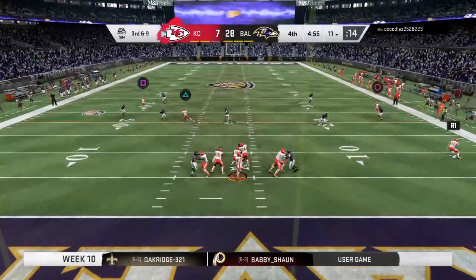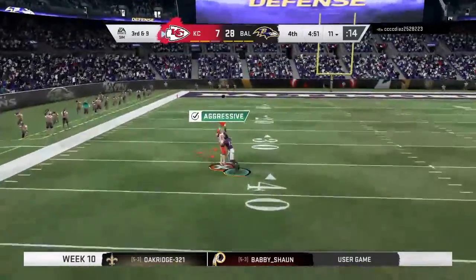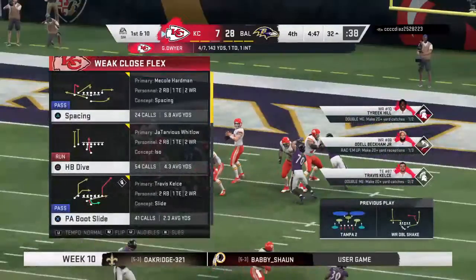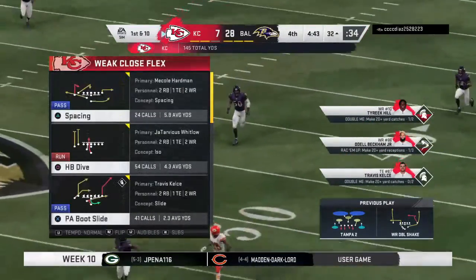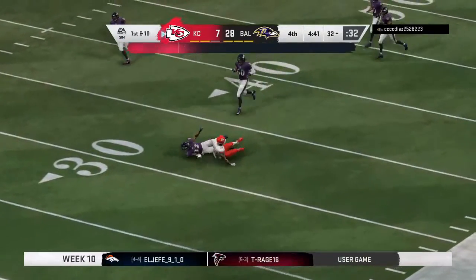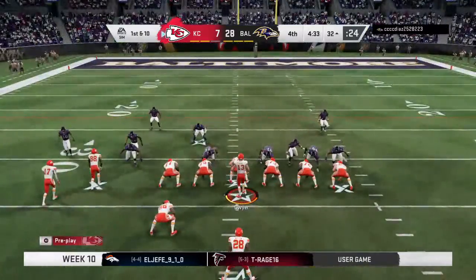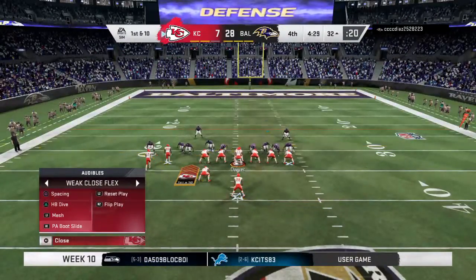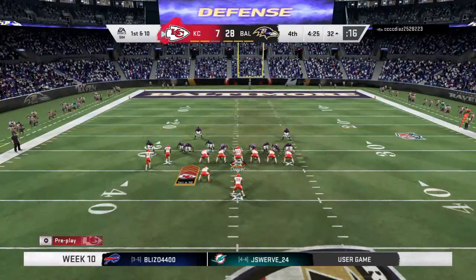On 3rd down, Dwyer. He'll let it go deep for Beckham. And that's caught inside the 35. An outstanding pickup there for the Chiefs. 56 yards. First down, Kansas City. So how about this for a change in field position? From inside the 10, here's first down on the other side of the field.